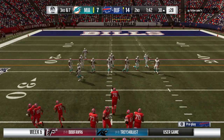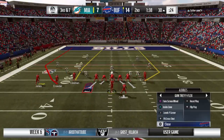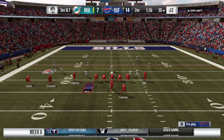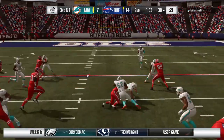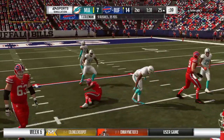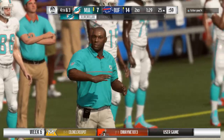The Bills on third down. Just 1 for 3 thus far. This is 3rd and 7. Philly, here we go. They'll run it now out of the gun. And he's able to get it down to the 25-yard line. Call it a gain of 4, and it'll bring up 4th down.